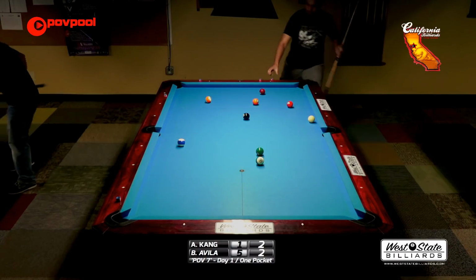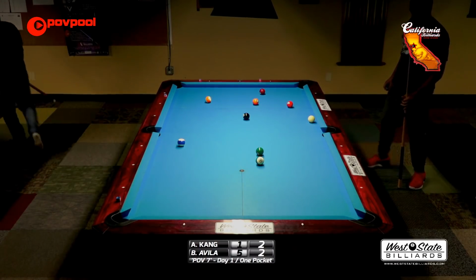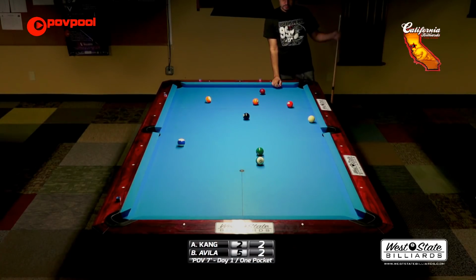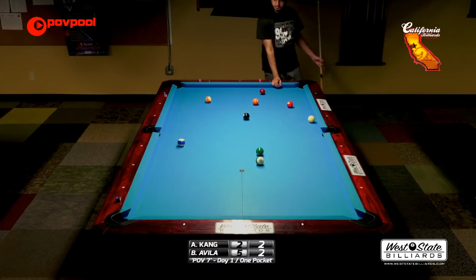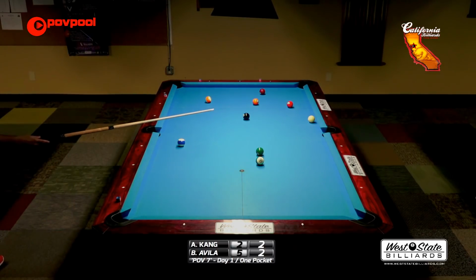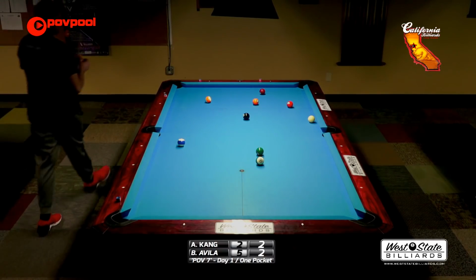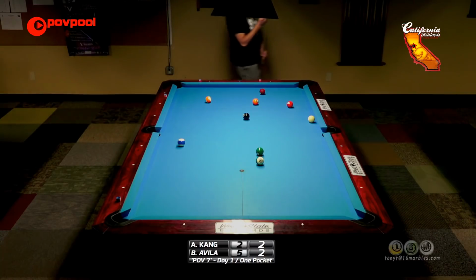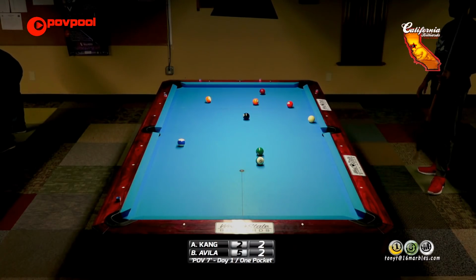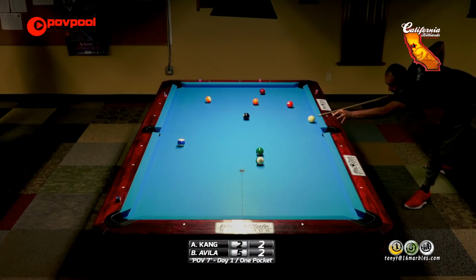Yeah, I like that. He's banking the 10. I like that. That's a lot safer. That was a beautiful kick shot. It really was. Amar's had several of those this match. The first game, Bryce was up 6-2, and Amar shot a shot like that and ran 7 or 6 balls and won the game. All right, this is a good shot here too.